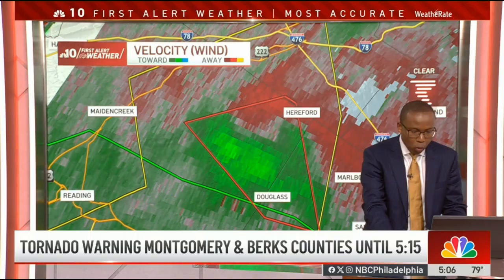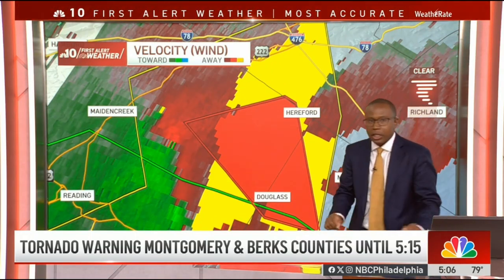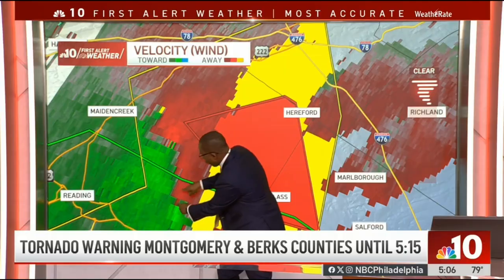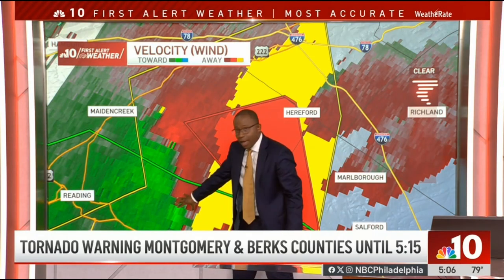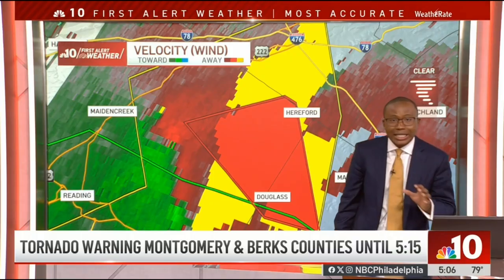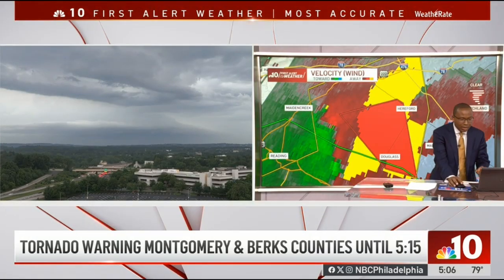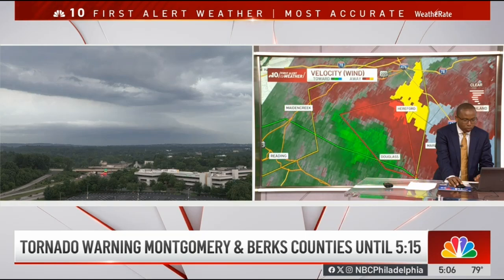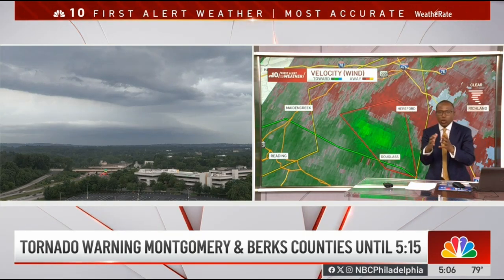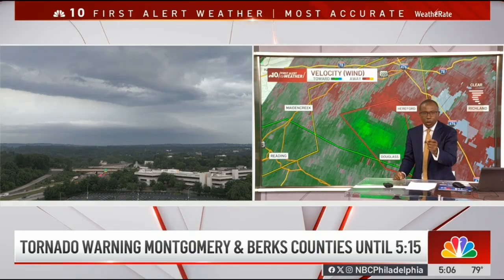When this tornado warning was issued at 4:47, and I'll walk it back a little bit, you see the red and the green very close together. And that was at approximately, let's check the time there, 4:46. The red and the green very tightly compact. But then as we slide this view to the present view, now we're not seeing quite as much tightly compact rotation there. For our producer, please let me know what we're seeing right here.